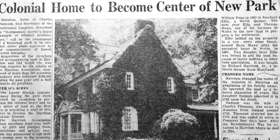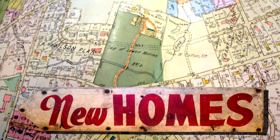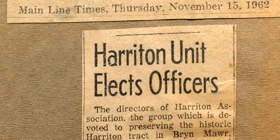There was a sign that went up along the road on land that they did not own. It was still owned by the Colton family. And it was a red and white sign that said, "Land ripe for development." And there were those neighbors who were really afraid that this last big chunk of ground would disappear into houses. And the Harriton Association was founded to make sure that that didn't happen.